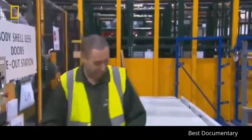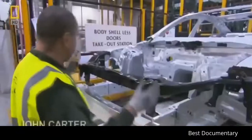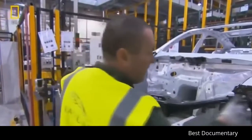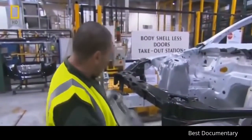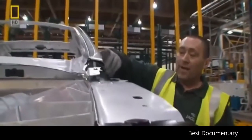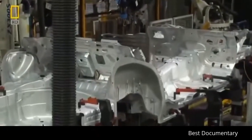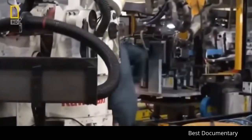Framing line quality inspector John Carter's job is to make sure the robots are doing theirs. So what I'll do is I'll check that everybody has done their job by tightening these up. I'll just move it and I know if there's a bolt loose, anything, and I'll just check them all, go round. He's a man with a lot of power. Any defects and the production line stops. If I find these rivets are not 100%, I know exactly what robot they come from, and I can bring maintenance in and we can have a look at that robot.